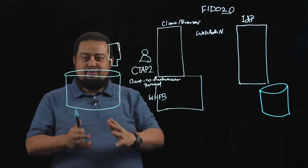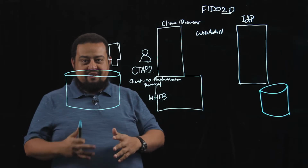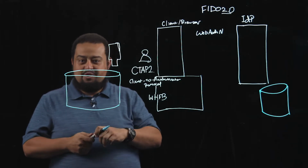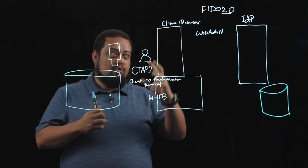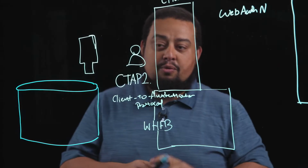And many of you, I'm sure, have received that famous apology email from some website or another that says, oh, sorry, our credentials were stolen. Here is a privacy insurance thingy for you in case you get compromised because of that. And so the FIDO2 approach is trying to address all of these. So let's start with the registration flow.